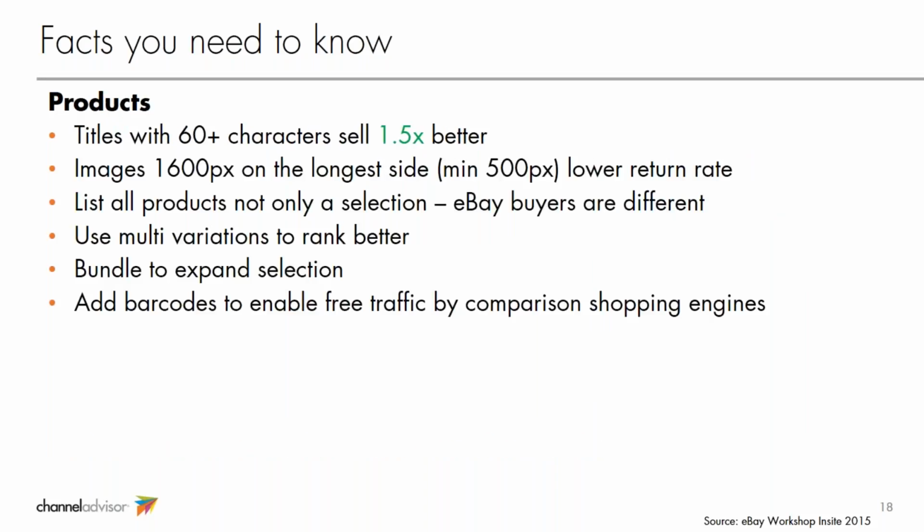Some other facts to have a look at are titles with 60 plus characters sell 1.5 times better. Larger images, particularly those with 1600 pixels on the longer side, tend to have a lower return rate. It indicates that buyers are confident when they're buying, because the images are large and clear, and they may have multiple angles, so they feel confident in what they've bought and are less likely to return.